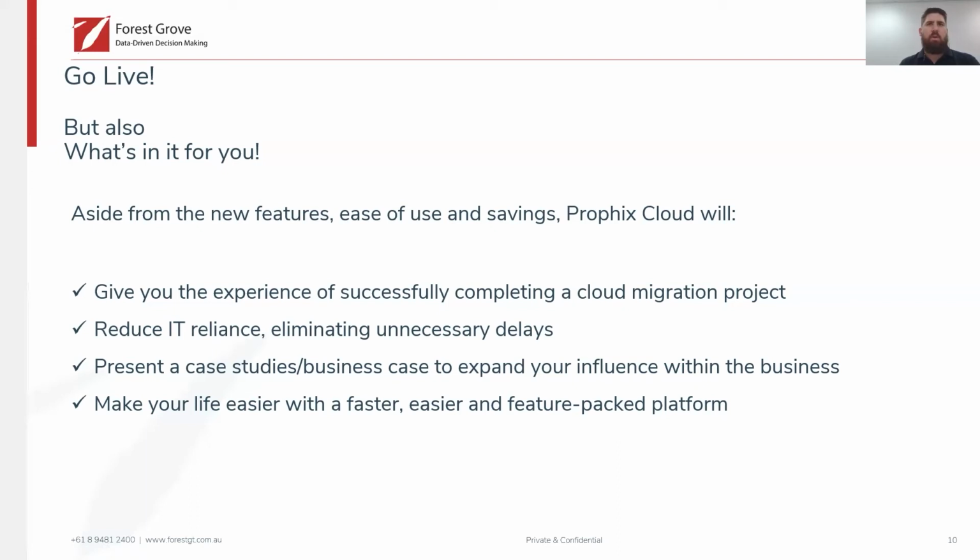Really just let everyone know that we've moved to Prophix Cloud. You've worked on a cloud migration project. It was a really good cloud migration project. And now Prophix is better, easier, faster to use than ever before. So that's really the whole project packed into 5 easy sprints. You get some real good wins at the end.